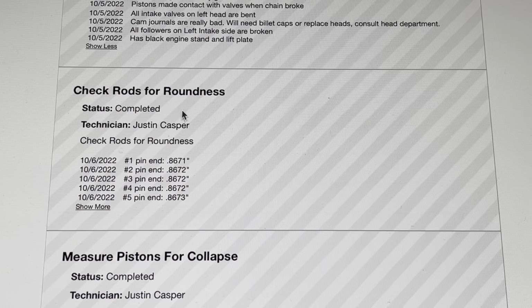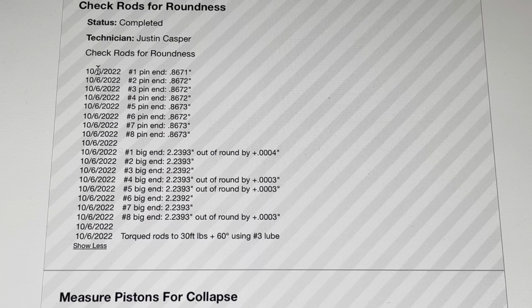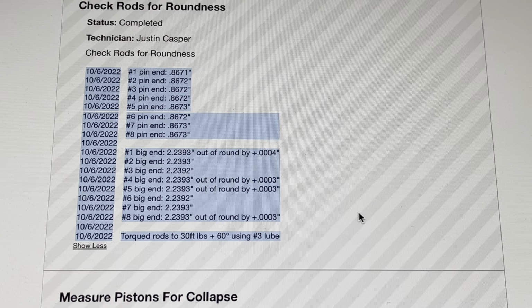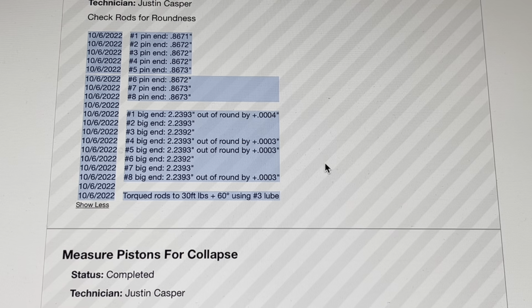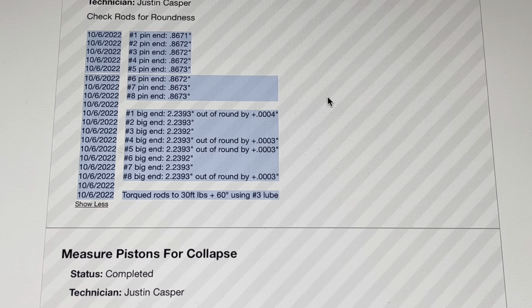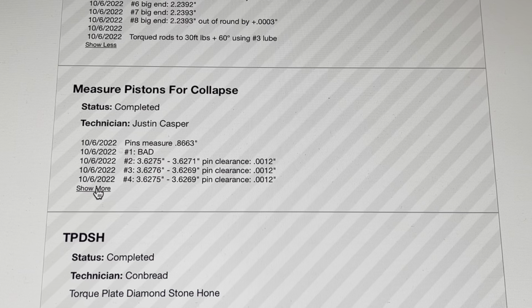Check rods for roundness. So you can see literally here's all of the rod measurements. They did everything on the 6th. If this stuff makes sense to you, you can go through it. Shows some of these are out of round by whatever that number is. I'm not an engine builder. I'm not trying to pretend to be an engine builder. I'm just showing y'all the specs and numbers straight from TKM. So you can't make this stuff up or get these facts twisted.